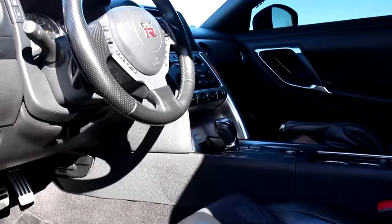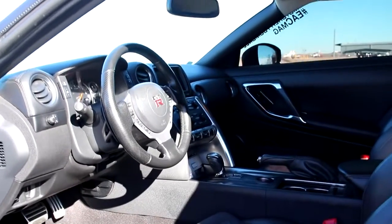The interior of the GTR is functional but bordering on Spartan. All the buttons and controls are facing the driver, but frankly they look like they could have been designed in an Etch-a-Sketch. It does not cultivate the atmosphere that a Ferrari or an Aston Martin does, although there are a few concessions to luxury and convenience.